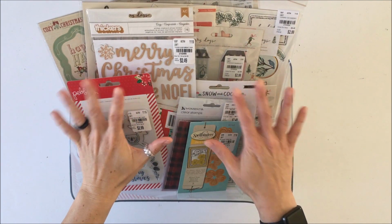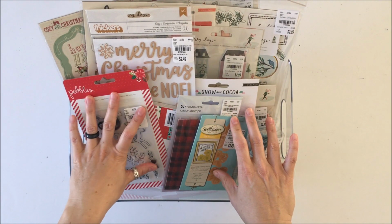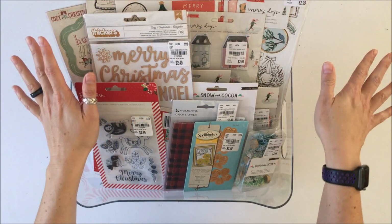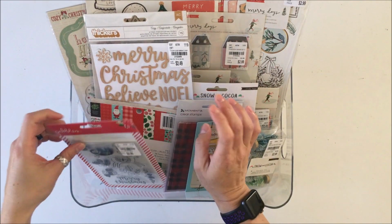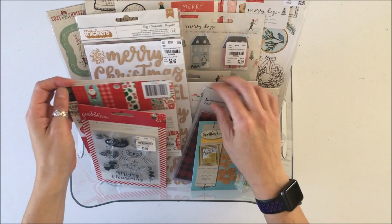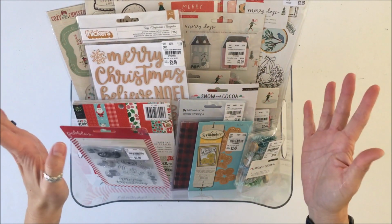The Christmas stuff is out at Tuesday Morning, as well as some other goodies that I found. Some of this is the Merry Days from last year, as well as this Pebbles Cozy and Bright collection. There's stuff that I didn't get last year, or maybe I did get and I forgot about, but I'll use again.